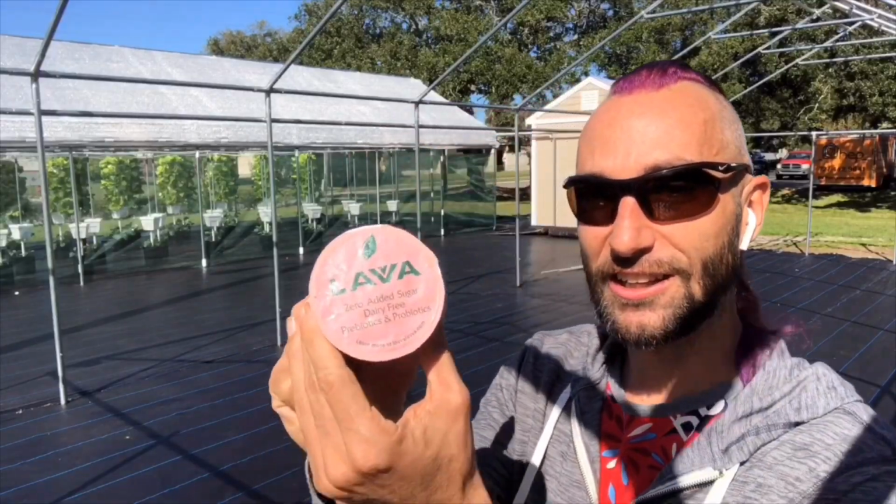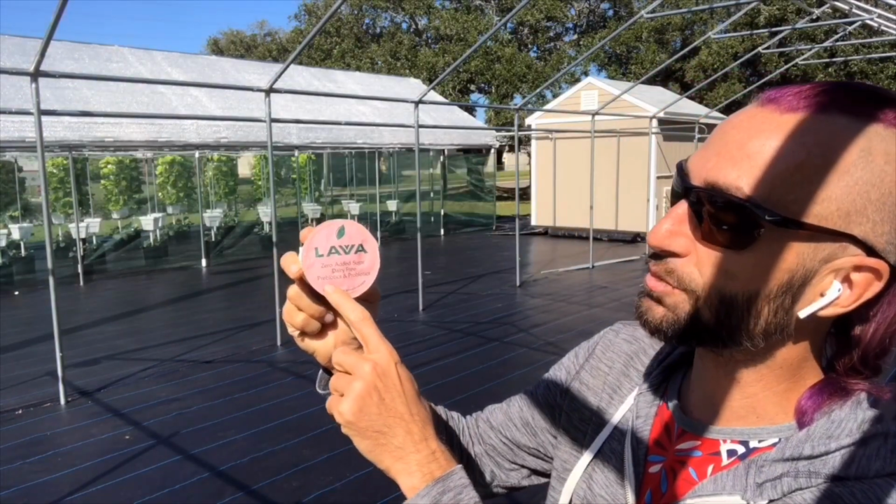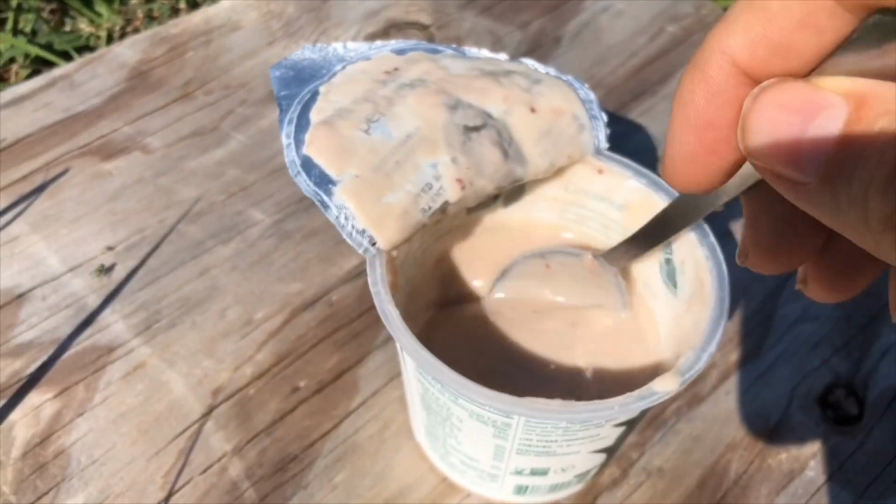This is called Lavva. It actually has prebiotics and probiotics.